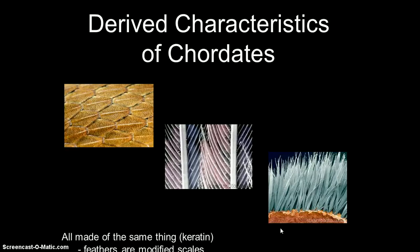These scales, we're going to call them dry scales, are different than the scales of fish. So scales, feathers, and hair are all closely related structures. Feathers and hair are derived from dry scales. So the ancestors of animals that have feathers or hair had dry scales.